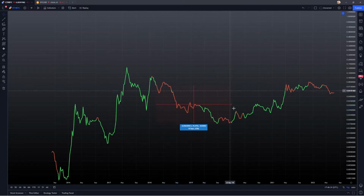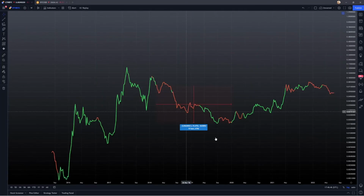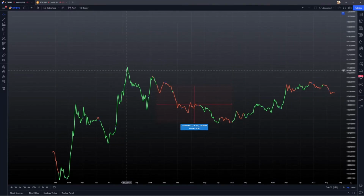Now, notice this key double bottom in 2019. If we go to 2019, we can see how this is when Bitcoin really started to make its way back up to this $10,000 range. And when it started to go sideways, this is kind of what led Ethereum Bitcoin to form this double bottom and then start this new uptrend. So we basically transitioned from this macro downtrend into this double bottom, which transitioned into this macro uptrend.